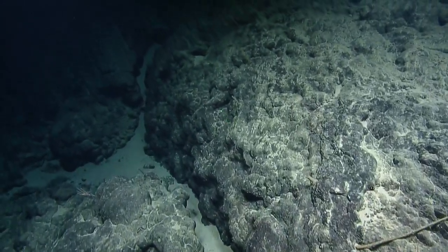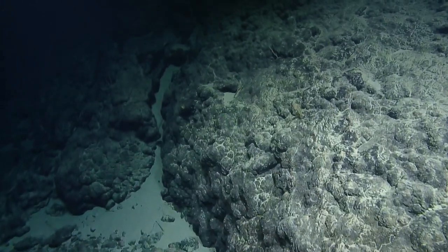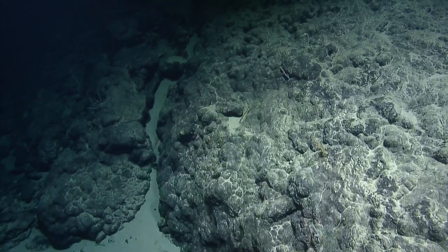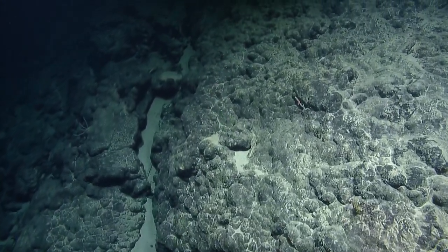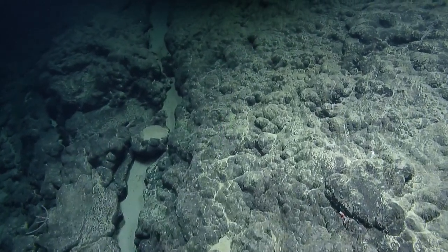Yeah, in a broader class that you would include, like mud volcanoes and geysers. Things ejecting out of the seafloor or out of the ground forcefully, but no magma involved. Not a volcanic eruption.